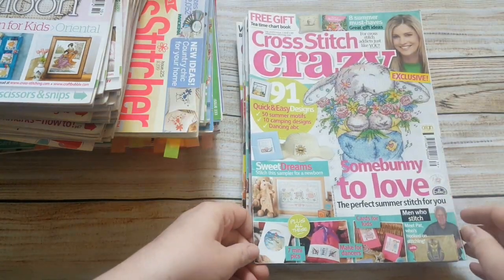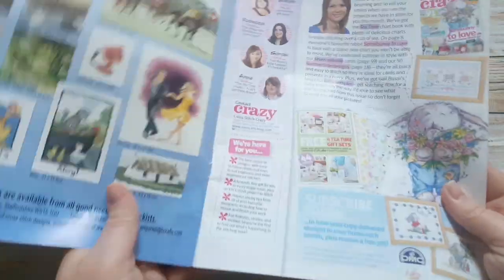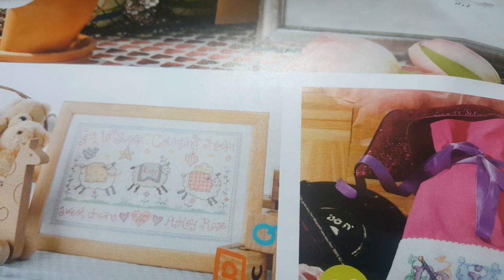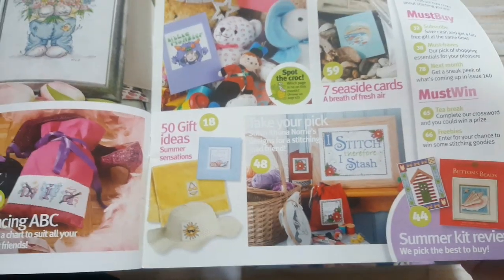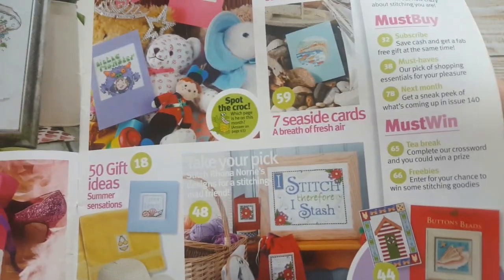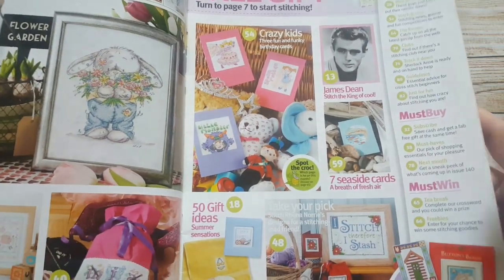Then would be 139. It looks like this. Of course, DMC bunnies, I love them. I think Somebody to Love they called, or something like that. Some bunny to love, that's how they called. And there is a lovely design with sheep. Go to sleep, count the sheep. Sweet dreams. It's nice as well. And this one as a sampler, it's very nice. I might stitch that. And some miniatures as well. So that's them. And James Dean in there.